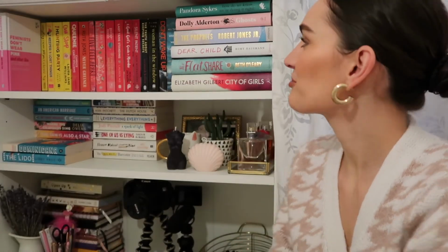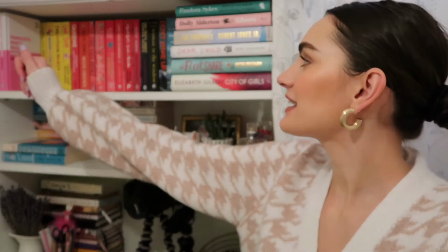Ta-da! So much happier with that. I think that looks much better. What do you think? Just like having a pop of colour. I think it's really nice.